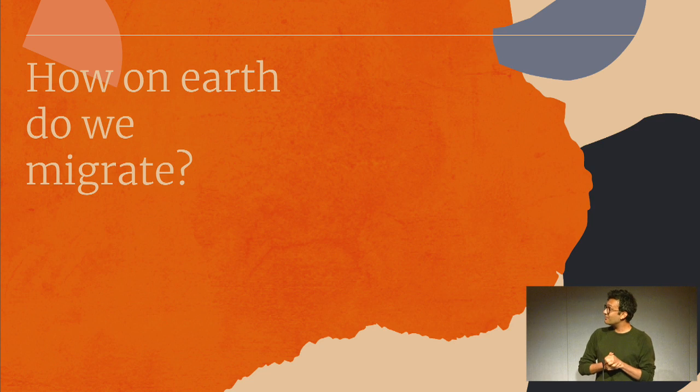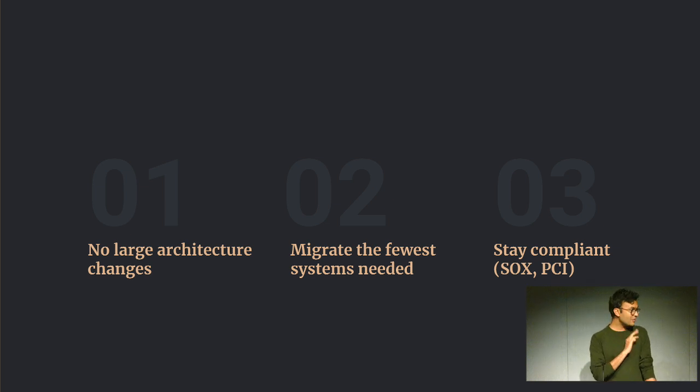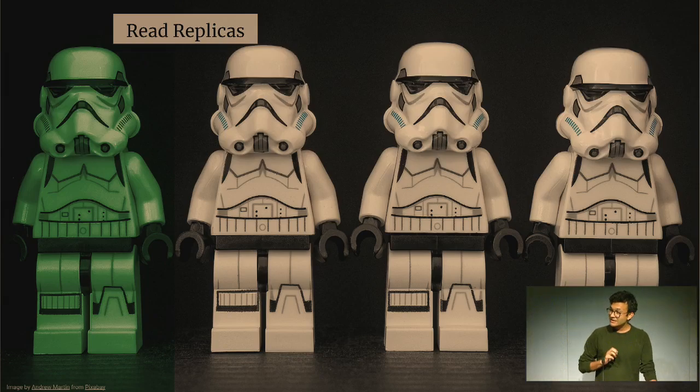So with that, how on earth do we actually migrate a 10-year-old monolith to the cloud? So remember, this was our timeline. We had 2 periods of 8 months. We set ourselves a bunch of ground rules. So we wouldn't make any large architectural changes when we're doing the migration. We wanted to minimize the risk. This was already something that was super risky from the company's standpoint, and we didn't want to introduce more change than was needed. We would migrate the fewest systems needed to make the site work in the cloud, and all of the time, we need to be compliant with SOX and PCI and any other regulatory obligations that we have as a public company.